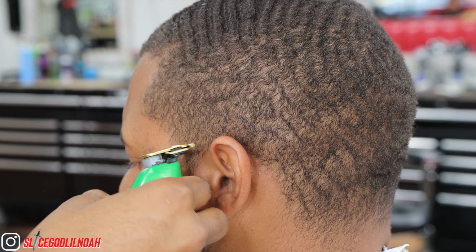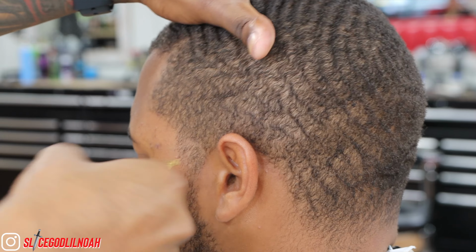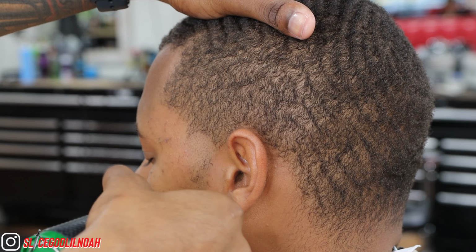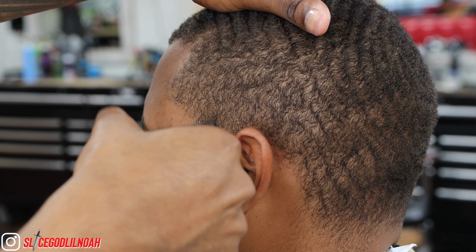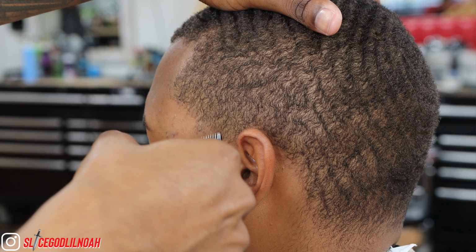So first we start out with the first guideline, and it's the bald guideline. We simply just putting the line in to where we're going to start the taper off, and we bottom out the remainder hair at the bottom of it, basically the unnecessary hair that we don't need. Then I come back with my lever open on my clippers, and we starting off the second guideline.